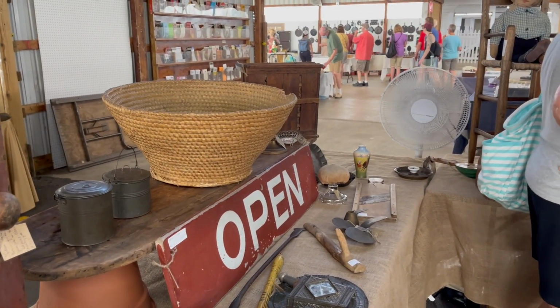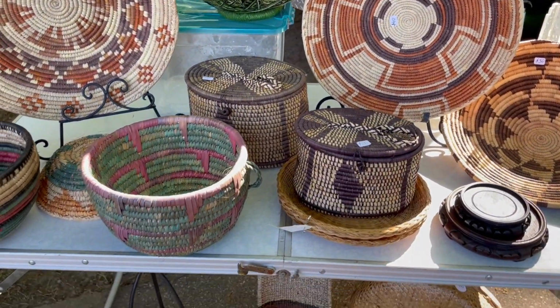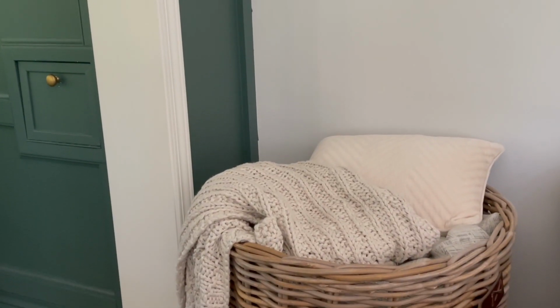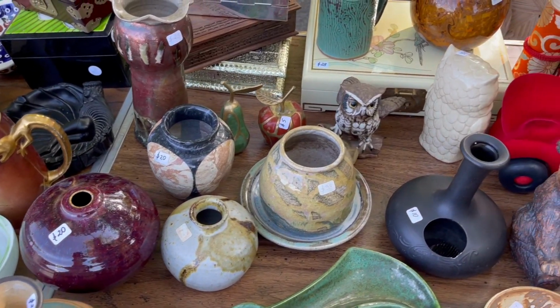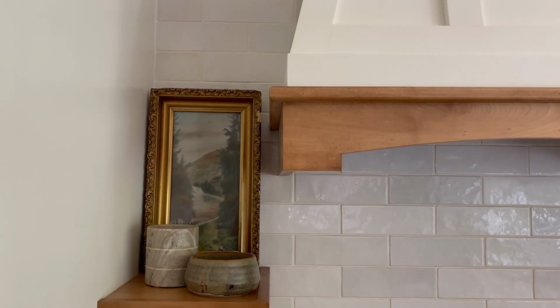The next thing I look for are vintage baskets. There's so much history and character in each different style. You can repurpose them for blanket or pillow storage, any kind of storage really, even for toys. I always look through the smalls as well. Make sure and keep your eye out for little pieces that are handmade that will add a little bit of interest to your decor.